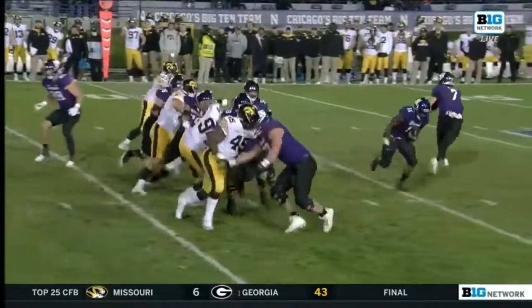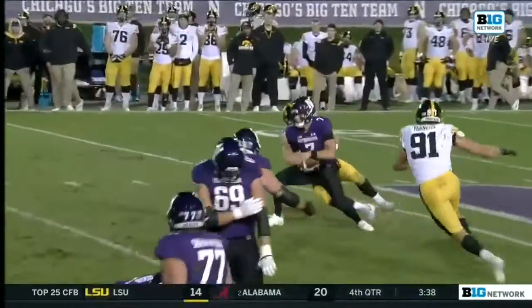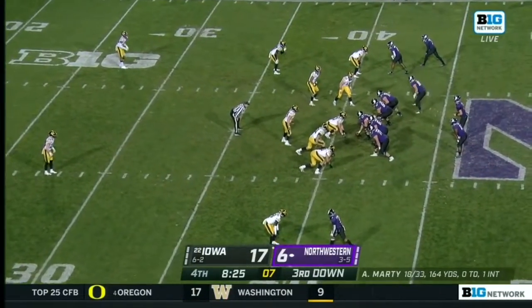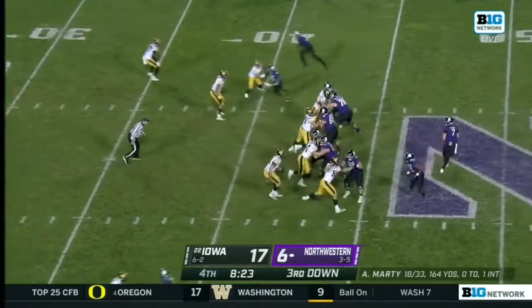Wasn't that a blown assignment, though? I mean, Wiedeker, the right tackle, never touched him. And then the wide receiver, Washington. That's the play. You're going to play off of Evans, except he didn't bite on it. He went in and got a sack.